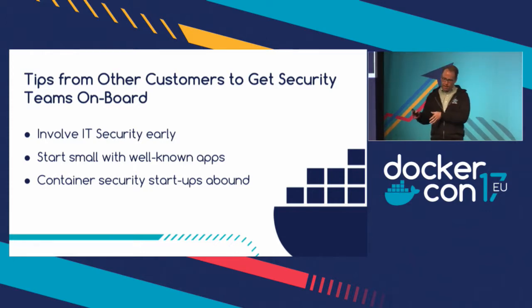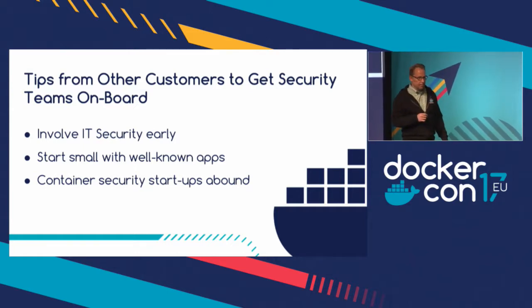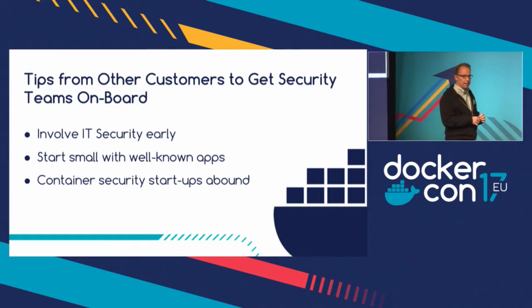So if you're on the side of the camp where security is saying, well, Docker's way too new, then you probably don't want to start bringing in security startups as a way to convince them, because they're going to be against that as well. However, a lot of security teams are looking for ways to add new layers of defense into the system.